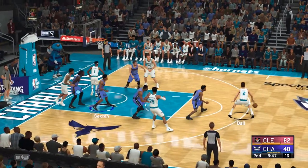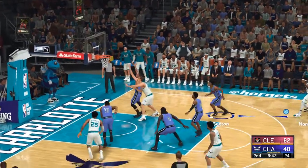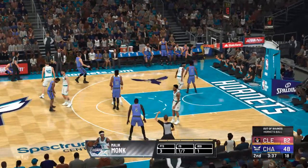Ball up top. Pass to Monk. The tray. He can't get that one. And Cleveland the other way now. He has shot them in the foot with his inability to make shots tonight.